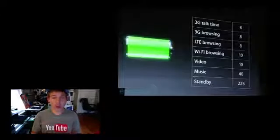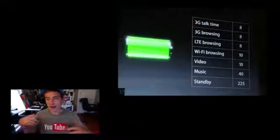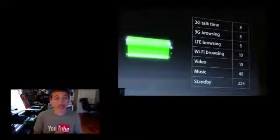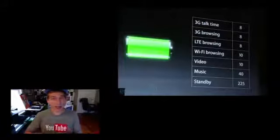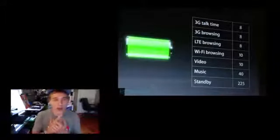The battery life, you're going to get 8 hours over 3G talk time, 3G browsing, and LTE browsing, which I'm kind of skeptical about. Apple is normally pushing the battery life, how good it is, but they didn't talk much about it in this event, so I'm kind of skeptical whether it'll get 8 hours of battery life on LTE browsing, but we will have to see. Wi-Fi browsing and video, you're going to get 10 hours. Music, you're going to get 40 hours, and then standby 225 hours.